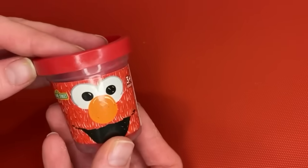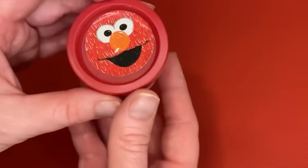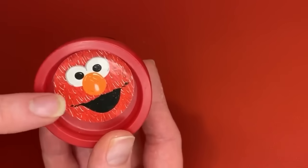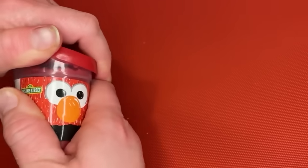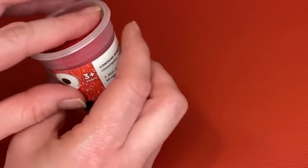Here we have the Elmo Play-Doh. What color is Elmo? Yeah, he's red. Look at his nose. It's so big. Do you see it there? All right, let's open this one. Oh, that's a nice shade of red.